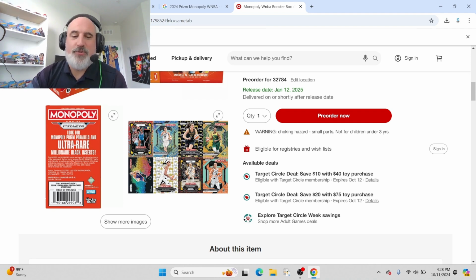Even if you're not a fan of the sport, if you're just trying to find stuff to hold long term as an investment, or just to open and hopefully find Caitlin Clark or Angel Reese in these boxes to either collect or resell, you could probably do a lot worse. This stuff here at $30 is better than Mosaic NBA, and better than even Optic NBA, in my opinion. So we're going to see a whole bunch of WNBA stuff coming down the road. That's basically about it.